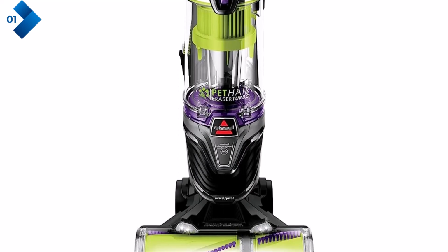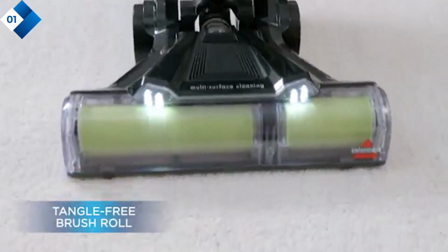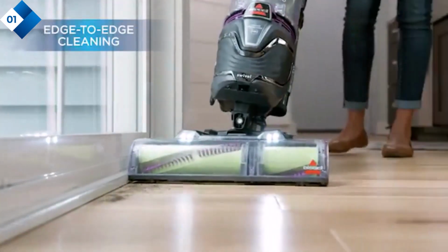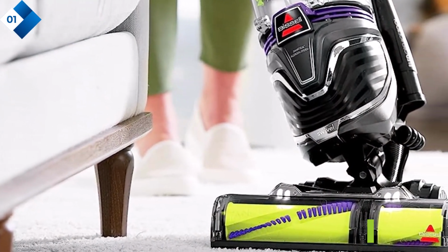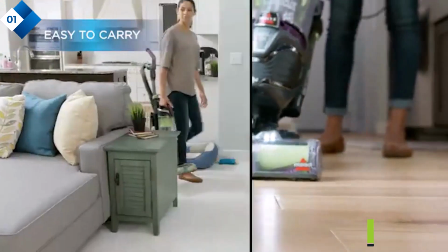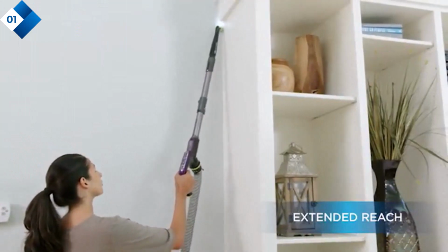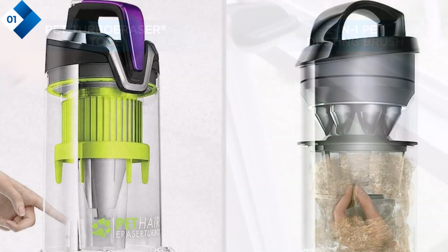This incredible vacuum is specifically designed to tackle the persistent problem of pet hair with ease. With its powerful suction and tangle-free brush roll, you can say goodbye to those frustrating hair clogs and hello to a cleaner, fur-free environment. Its Smart Seal allergen system, which captures and traps allergens inside the vacuum, prevents them from escaping back into the air. This is particularly beneficial for those who suffer from allergies or asthma, as it helps maintain a healthier indoor environment.